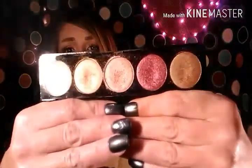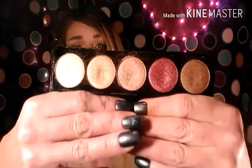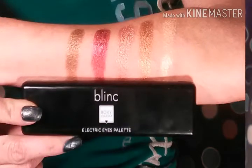So, all right, guys. Now, up for the next palette. This is Blink. This is the one I am not sure if it's drugstore. I did get this with my BoxyCharm, I believe 2 months ago or 3 months ago, somewhere around that. But this is the Blink BoxyCharm, and I guess they collab together. The Electric Eyes palette. And let me tell you guys, I never knew about high-intensity eyeshadows until I seen this. This is such a beautiful palette, and there is not one in here that does not work. They all are very high intensity, and again, I will insert pictures.